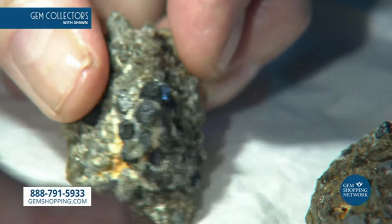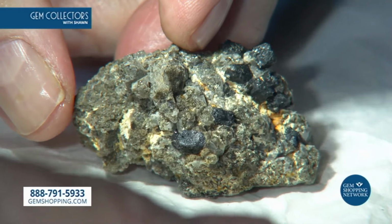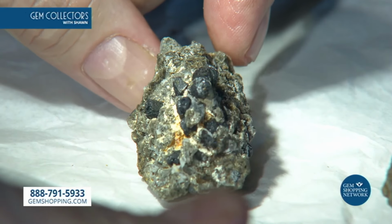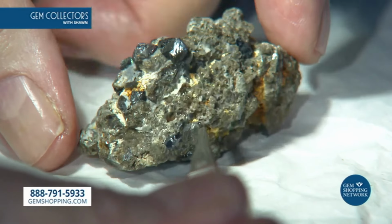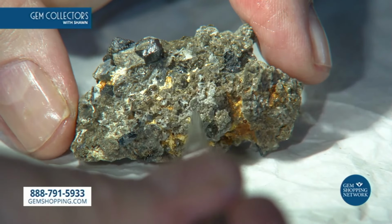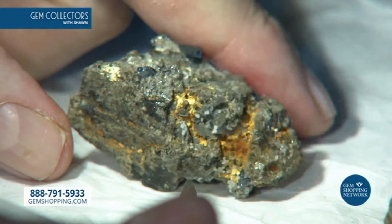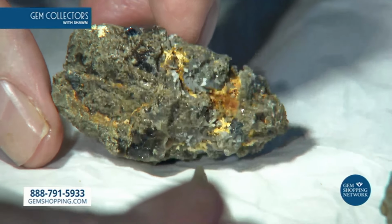Now, look at this one. Look at this one. I'm going to end up having to give some of these away to all of you out of my desire to share. But boy, it sure would make it easy to just want to keep them all. This is an amazing, amazing specimen, especially when you compare it to Mindat, which is pretty much the end-all for the litany of specimens from all different locations.